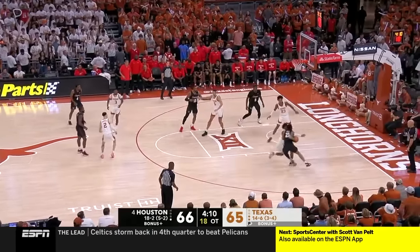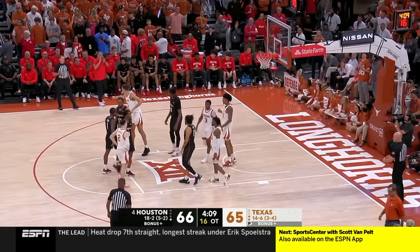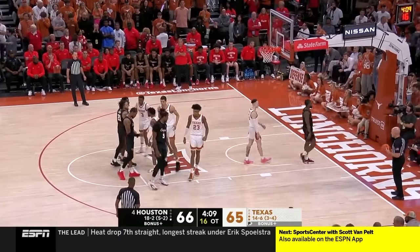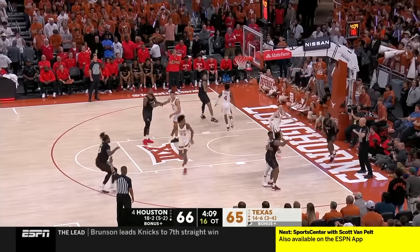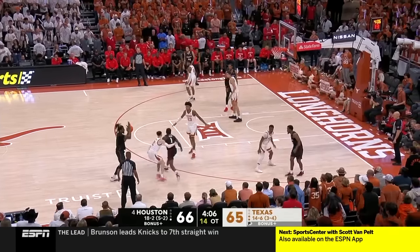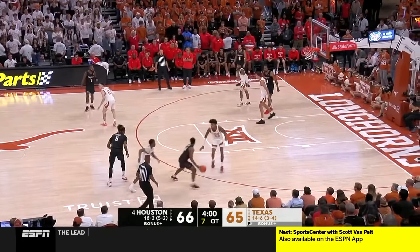Sharp looking for Shed. Sharp lost it out of bounds. 16 on the shot clock. Keep an eye on Cryer here because these guys are really good out of timeouts. Excuse me, underneath. Houston trying to pick up a tough road win. Their only two losses this year are on the road in conference, at Iowa State and at TCU.